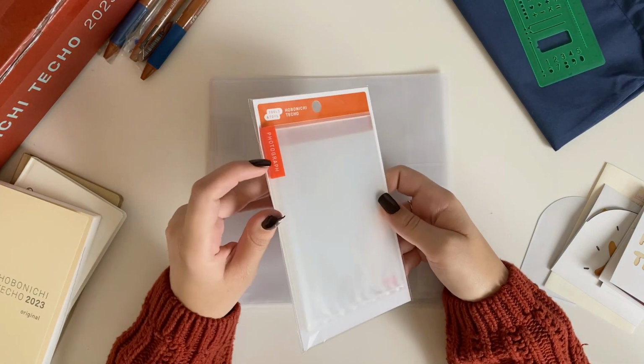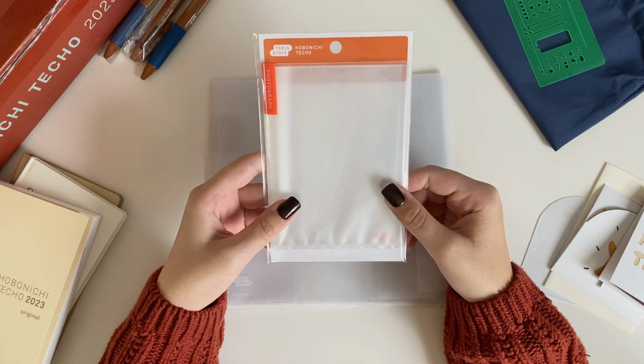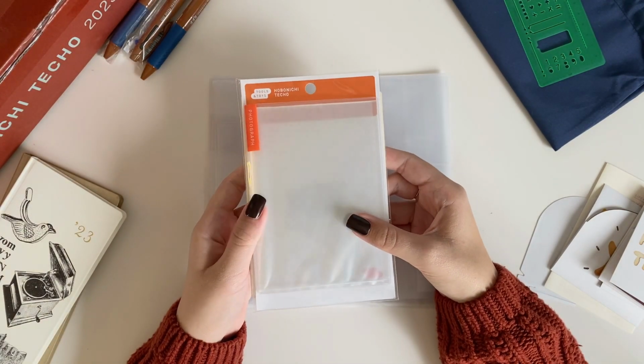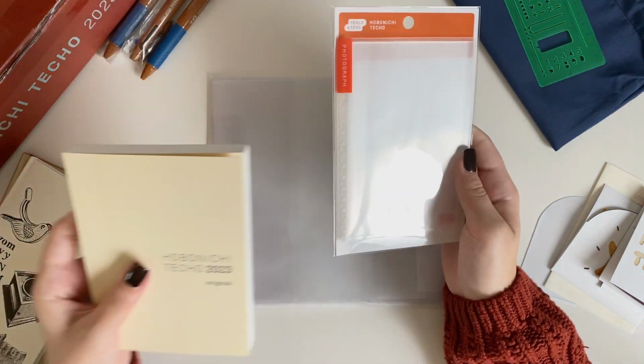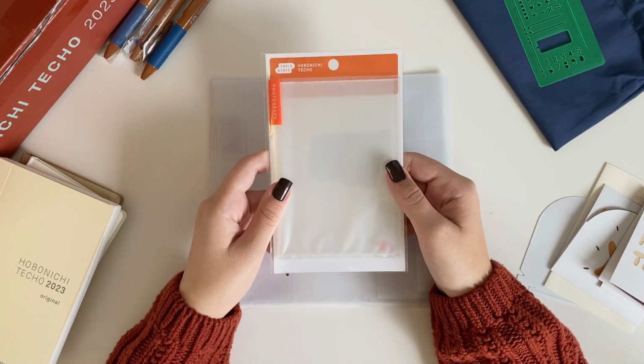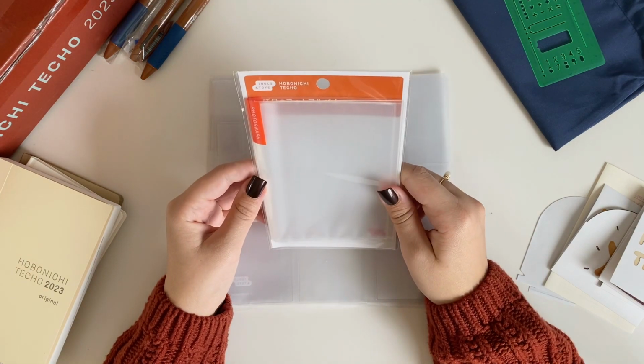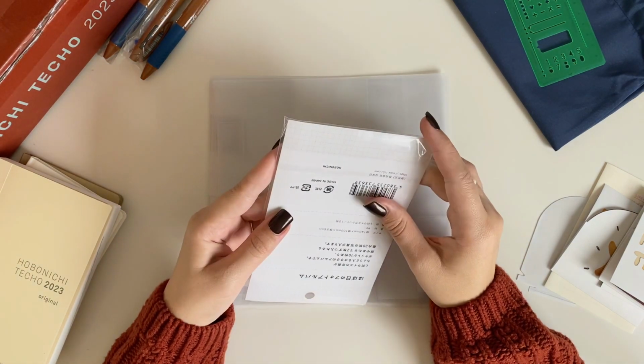I also picked out one of these photograph albums. I actually use them for stickers. They are A6 size, so they'll fit right in any A6 planners, but I've also found that they fit inside my planner cover for my Hobonichi Weeks as well, which is a Mo term. And I think they're great. They're the perfect size for sticker sheets.